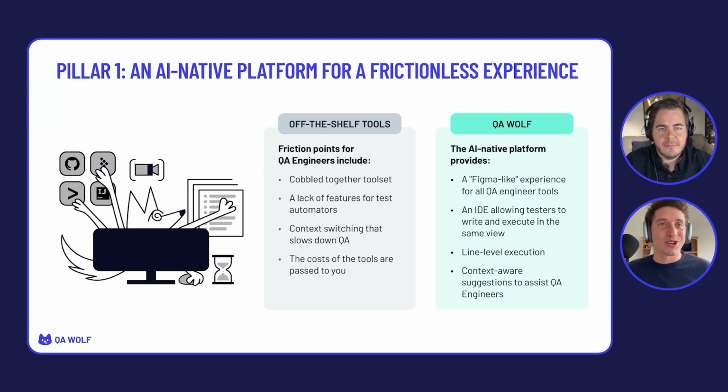And finally, if you're outsourcing it, there's time tracking tools that they need to use. There's not a single tool that does everything in one place like the QA Wolf platform does. And all of these tools are a bowl of spaghetti that may or may not talk to each other. So like the Rube Goldberg machine you see on the slide, working between the tools requires a lot of context switching, and that slows down the whole QA process. And by the way, the outsourced QA vendor is going to pass along part of the cost of these tools to you as part of the labor hour.